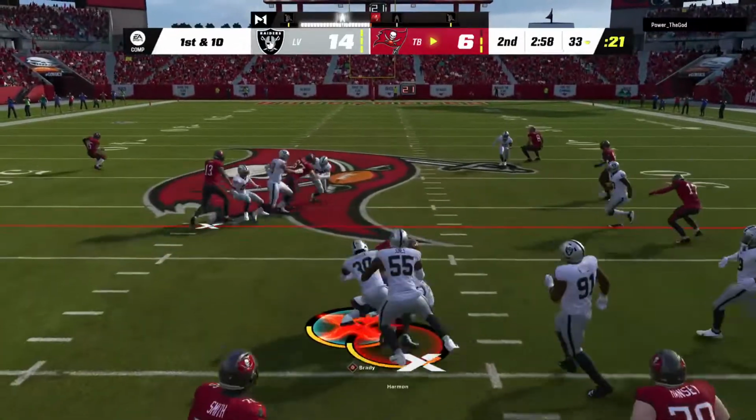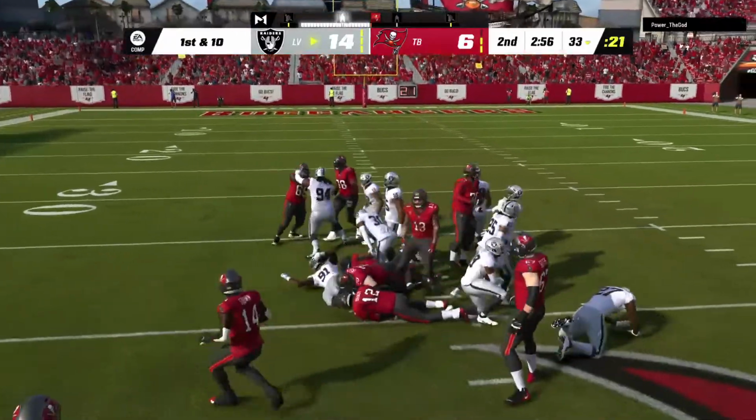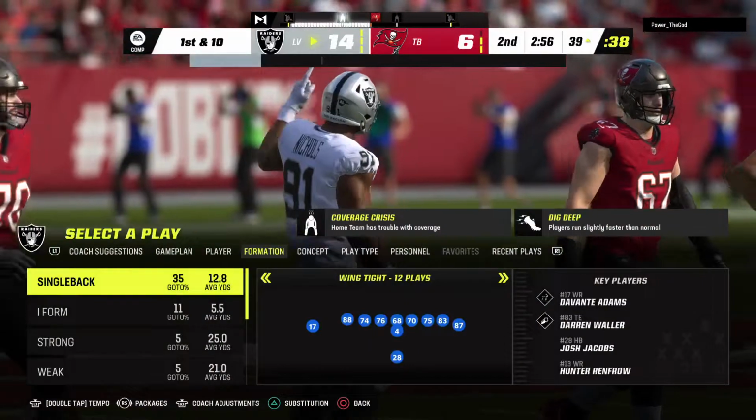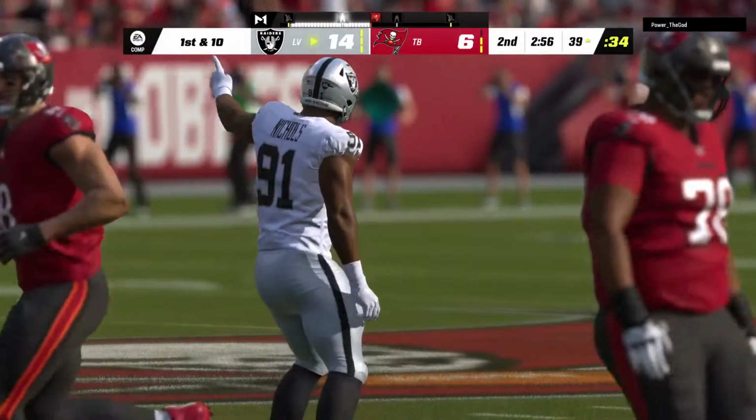Obviously, they need to make some adjustments. And now a fumble. Brady loses the football, and the Raiders pick it up. And his guys are going to take over at the 39-yard line. And this is where you need the quarterback to morph into being a running back.